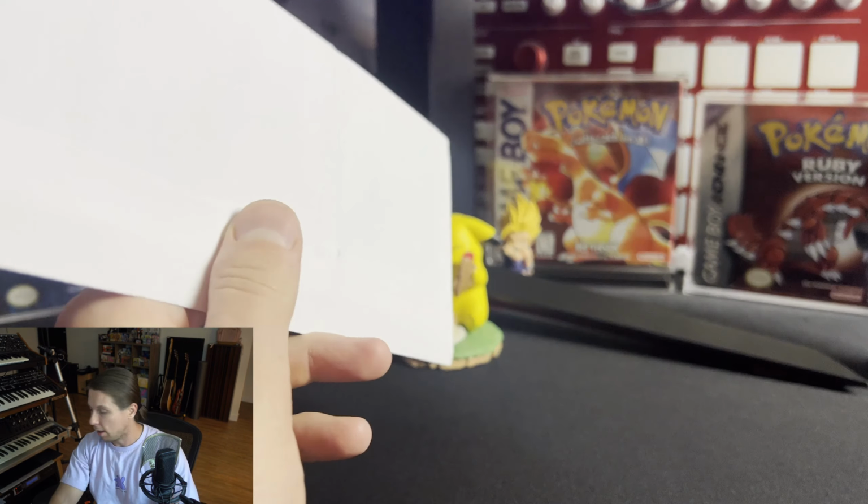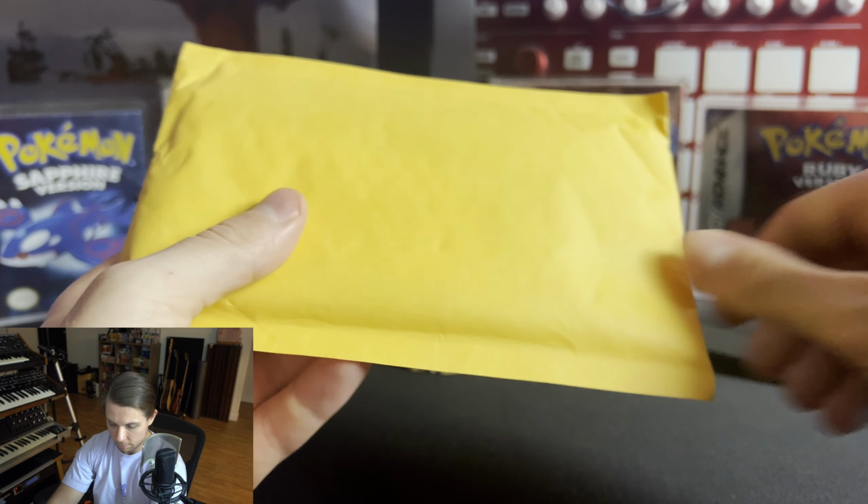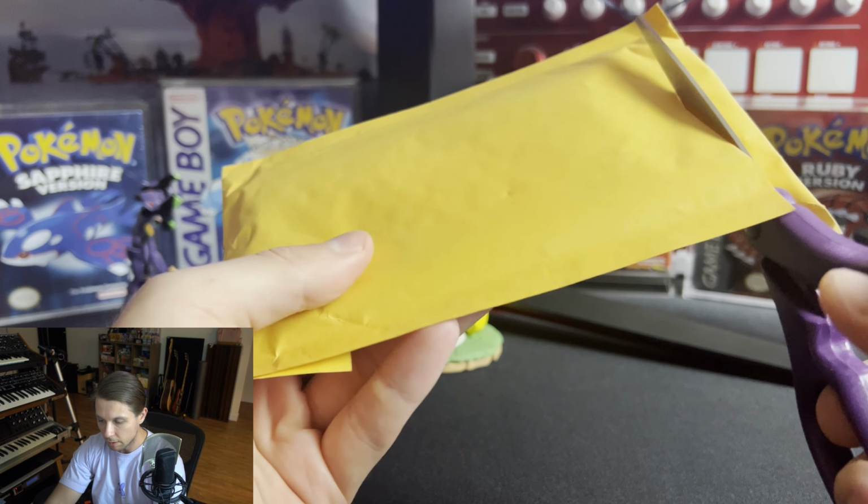This sleeve is dirty. That's gross. I'm gonna throw it out. I don't like dirty, scratched up sleeves. That's not what I'm about. Oh, whoops. Do not like dirty, scratched up sleeves. Okay, so next, let's see what we got.